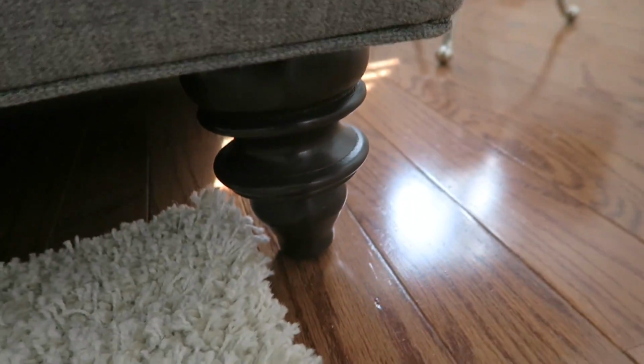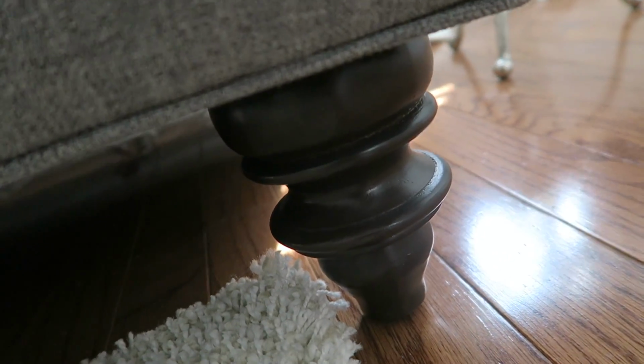You choose the leg colors, like what tones you want as far as your legs and things like that.